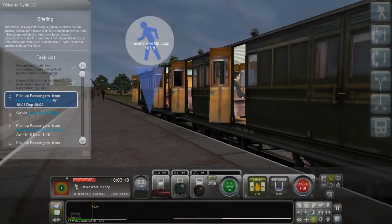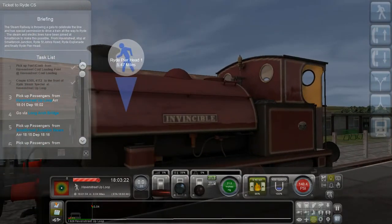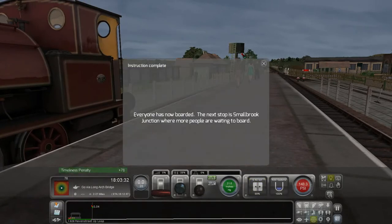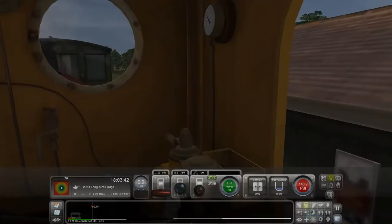Right. It's not a long drive to Riperhead. But it is quite slow, this train is. Top speed about 22 miles an hour, and the speed limit from here is 20, so... Penalty? Rubbish! Everyone has now boarded. The next stop is Smallbrook Junction, where more people are waiting to board. Yeah, okay, let's go.